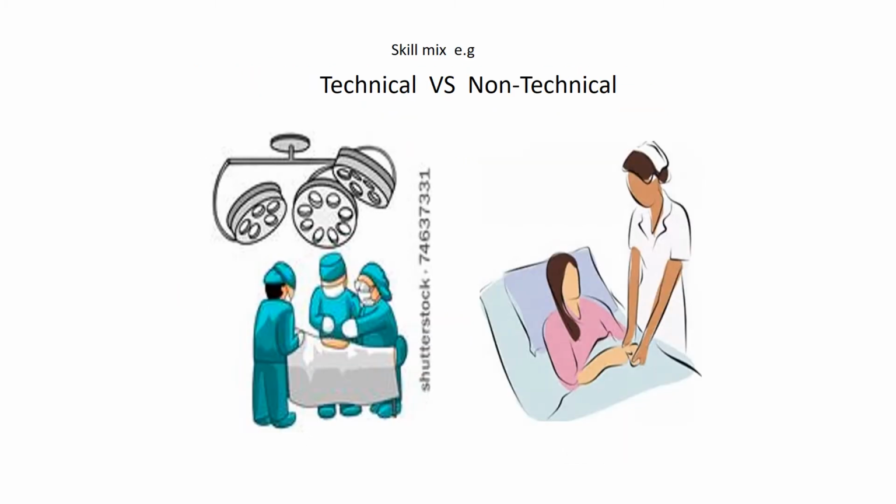Skill mix can also exist within one profession. For example, assisting a surgeon in the theatre environment and talking to patients to reassure them require completely different skills. Yet, as a nurse, one person needs to present both skills. It is also important to have nurses with different levels of experience and expertise to ensure optimal patient care.